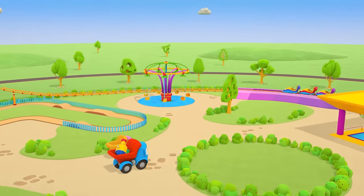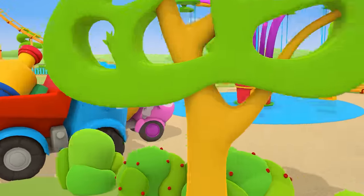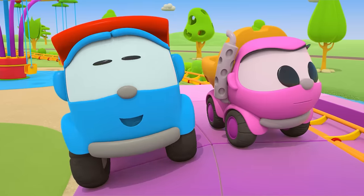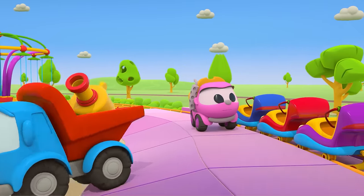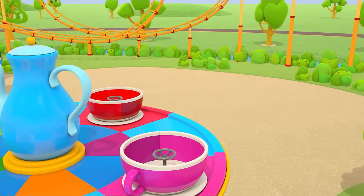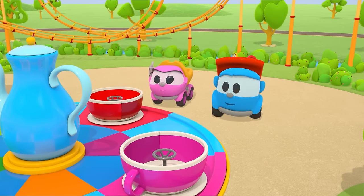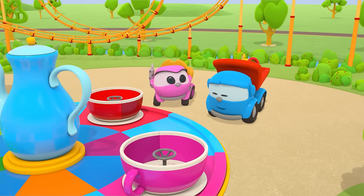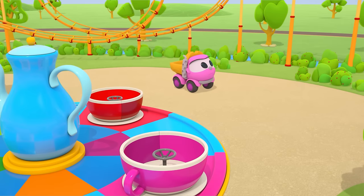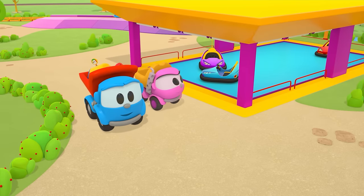Leo the truck has invited Leia to the fun fair. That's the carousel. Amazing! That's the roller coaster, you know? Wow! Well, and that's the spinning teacup ride. Leo, what else is there to see in the park? Bumper cars.